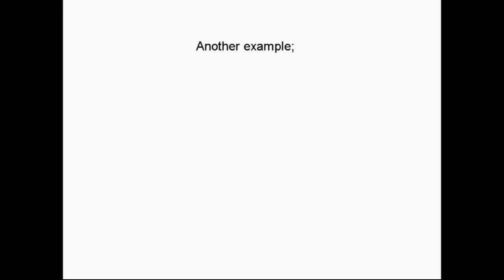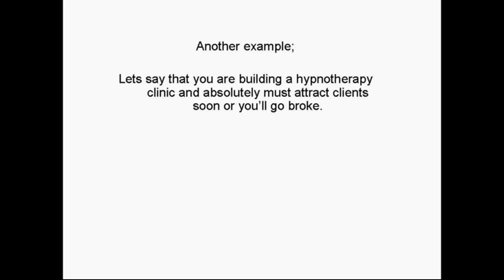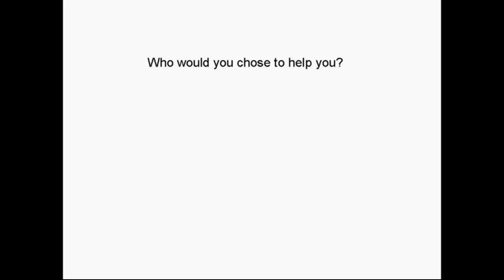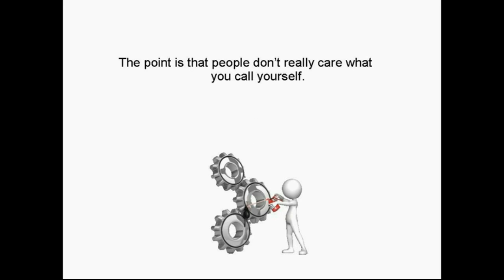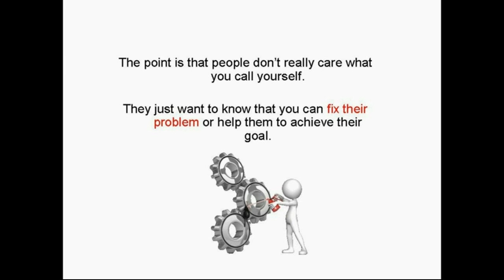Another example is, let's say that you're building a hypnotherapy clinic and absolutely must attract clients soon or you'll go broke. Who would you choose to help you? Would it be A, a web page designer, B, a digital marketer, or C, just somebody who specializes in attracting large volumes of hypnotherapy clients? I know who I would choose. The point is that people don't really care what you call yourself. They just want to know that you can fix their problem or help them to achieve their goal.